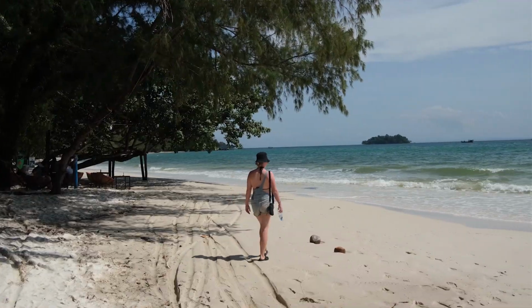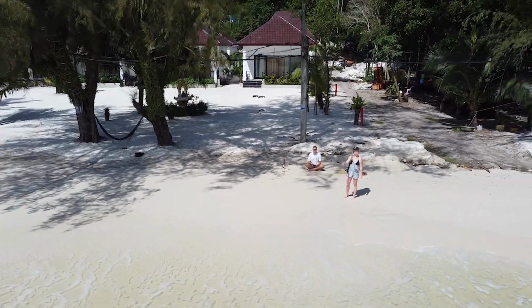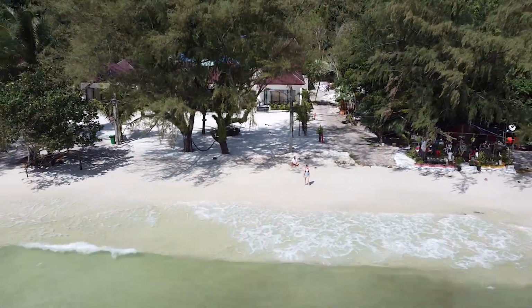Or if you do want to chill like us, you can do that. There's loads of beautiful beaches as well, loads of really nice, cool chill spots. You can also go exploring around the island. There's a few waterfalls, and there actually are roads over there.